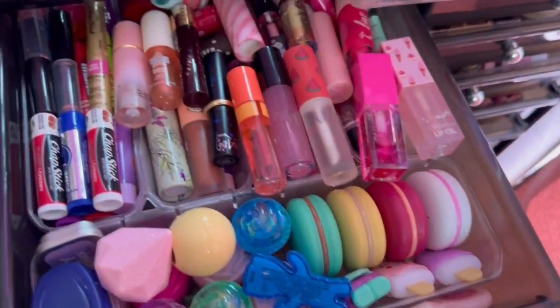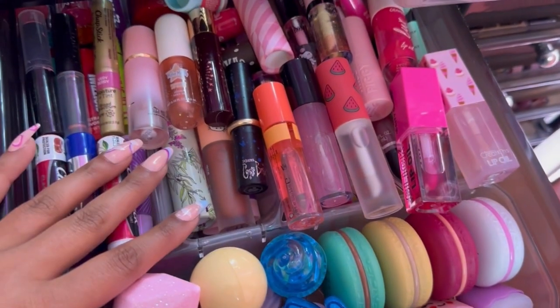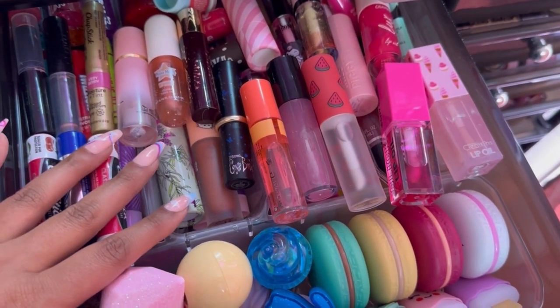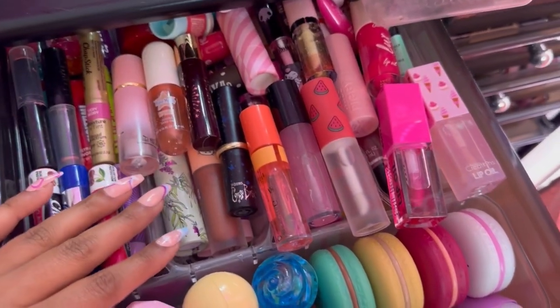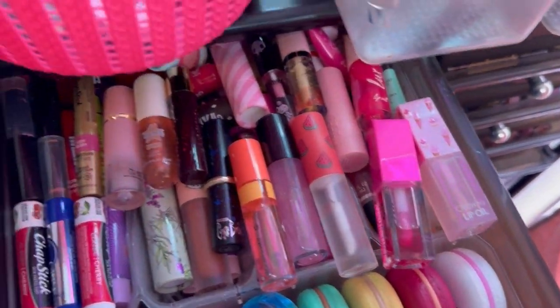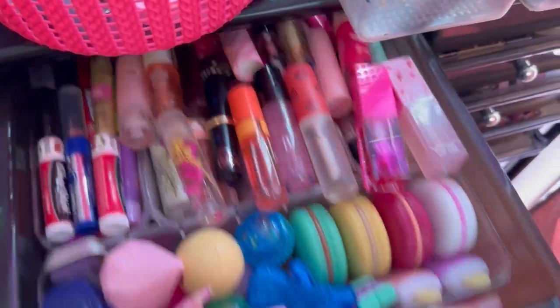So let's see. Yesterday I literally cleaned my makeup. I don't know if I mentioned that, but like lip balms, I didn't get to my foundations or anything, but all of the products in this row down, I cleaned last night. So let's see if I have any lip balms that need to go in here. There is this from Pearl World, so I'm just gonna go ahead and add that in here.